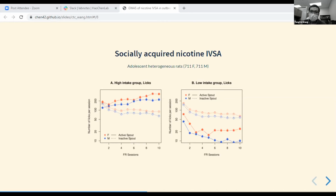In summary, we analyzed 63 nicotine traits and about half of them have a significant QTL. One example is this loci zoom plot. Some of the QTL regions have only one gene.